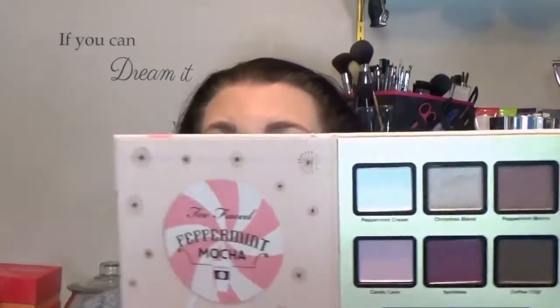So inside each of these you get 6 eye colors and a face product. They're not all blushes. I believe that the one in the gingerbread is more of a bronzer than a blush. But look at these colors. This is the peppermint, and I have been told that these are not as pigmented as most of the Too Faced products that are like the chocolate bar or whatever.